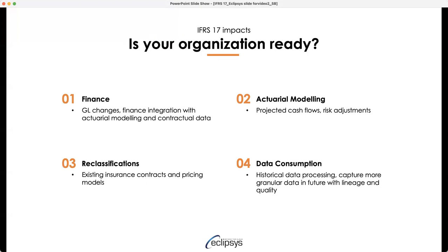Since insurers need to get used to running the business according to new metrics and KPIs, a transition period is quite recommended. Band-aid fixes and temporary workarounds may not work.